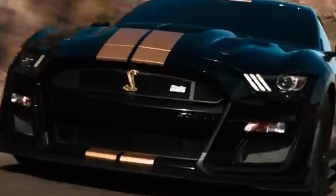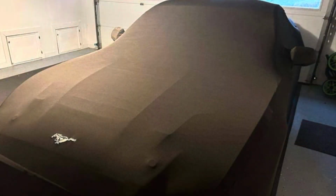So let me know, do you think this car in this case is worth over $300,000? Some people compare it to a Ford GT and say that's a lot of money. You could be getting something for that money, but then again, it's a pretty rare car, and it looks like it was well taken care of.